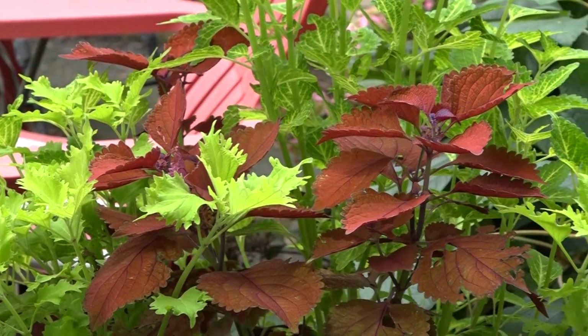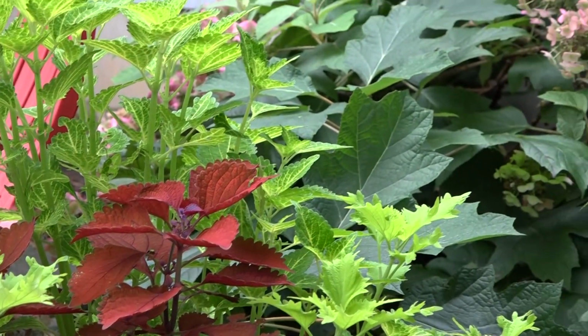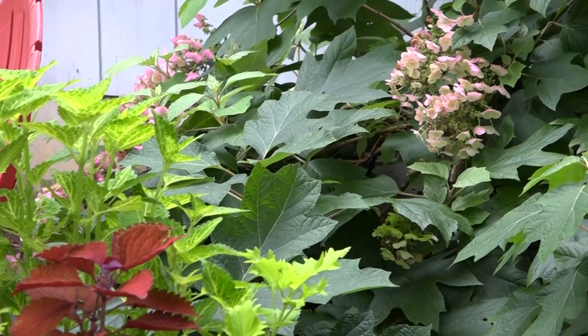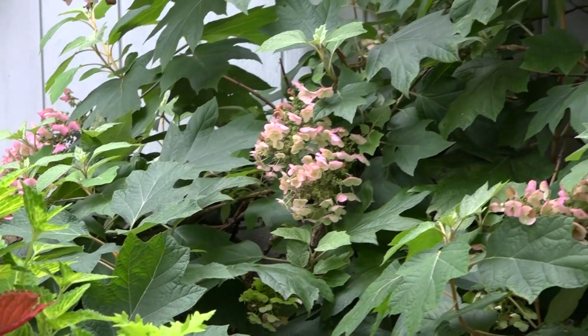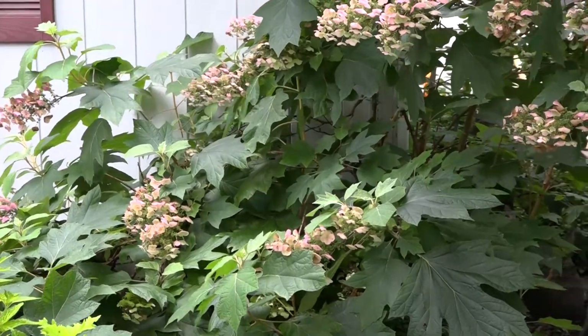Hydrangeas are now in bloom. This is an oak leaf hydrangea. I particularly like that variety. It's a more native one. And the other hydrangeas, blue and white panicle hydrangeas, are now available too.